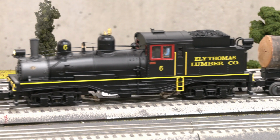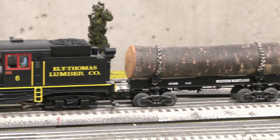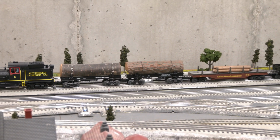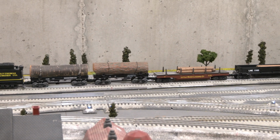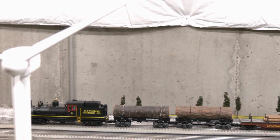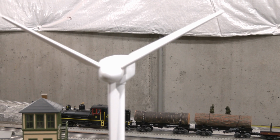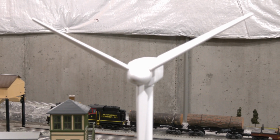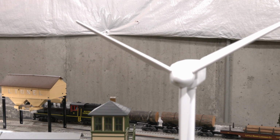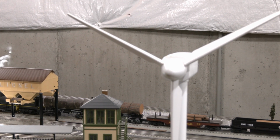Ellie told me it's a Shay, with this cargo of logs. And it's heading to the yard to deliver its cargo to the sawmill where it's going to be processed. And then also deliver some of the cargo to a staging facility to be transferred to another train to be transported somewhere else.